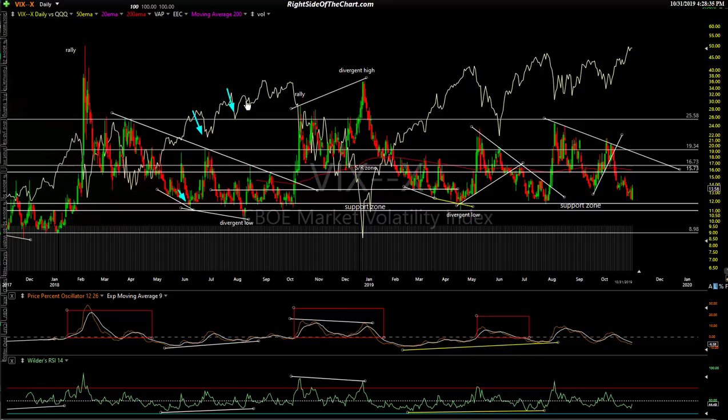But again, these were just little pullbacks, and then finally, after this period of persistent low volatility with the VIX trading on that support zone for several months, that's where, right here, that was the October high. This was again the biggest drop that we've seen in over a decade in the markets, and that was triggered by persistently low readings on the VIX at this level.